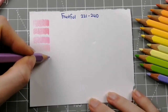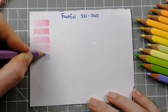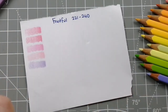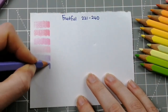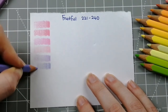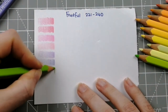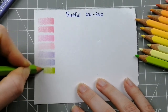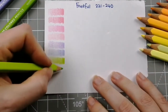225 grape ice cream. Definitely find these are becoming a bit more comprehensive as my collection expands with them. 226 blueberry cream. 227 lime sour. 228 honeydew splash.